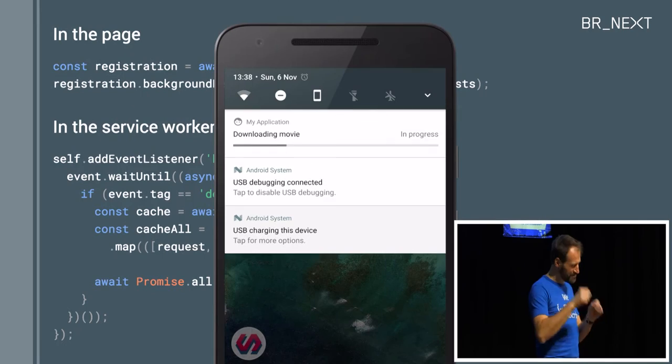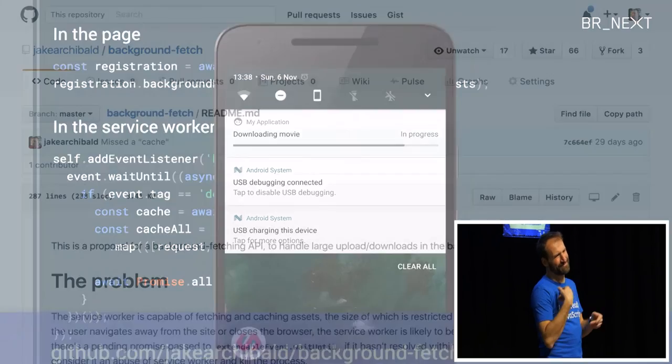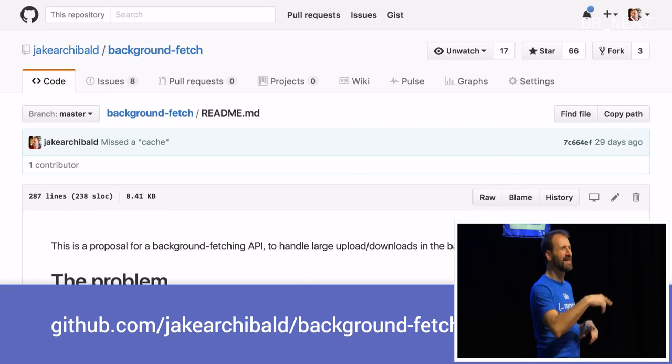What do I want to talk about? Yeah, we're going to do background fetching. It's going to be good. You'll get like a progress bar as things are happening in the background. I had to write an Android app just to do that screenshot. It was the first Android app I've ever written. It's crap. Don't do it. Stick with the web.